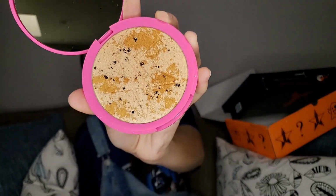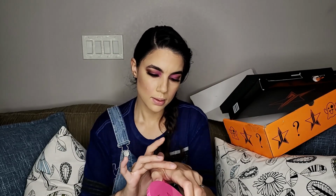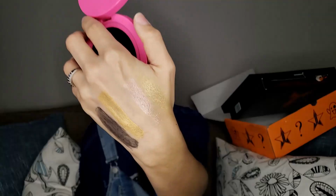I think the black is just, I guess, the theme of the whole Halloween theme. That's a pretty one. Goldish, very subtle goldish highlight. So it's really pretty, I like it. And it's called Mystery Frost. A mess, let me put this down here.